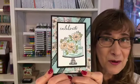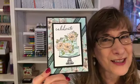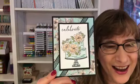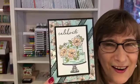So it's so pretty. When I was making it, I just kept thinking to myself, oh my goodness, you could use this card for so many more things than just birthday. I think it would be a beautiful wedding card, a beautiful bridal shower card, whatever you would want it to be.